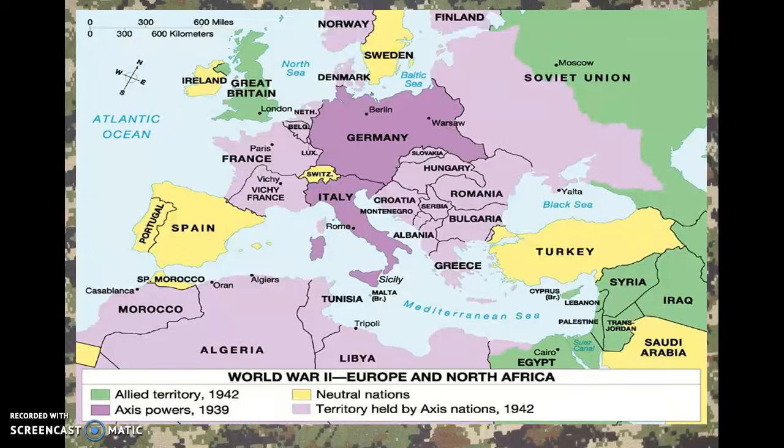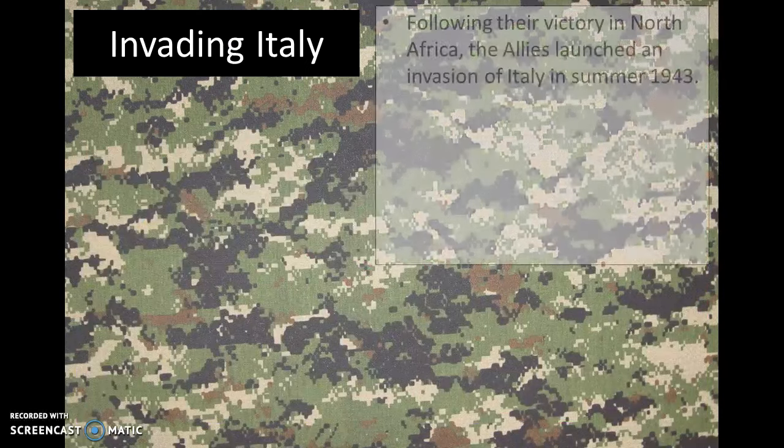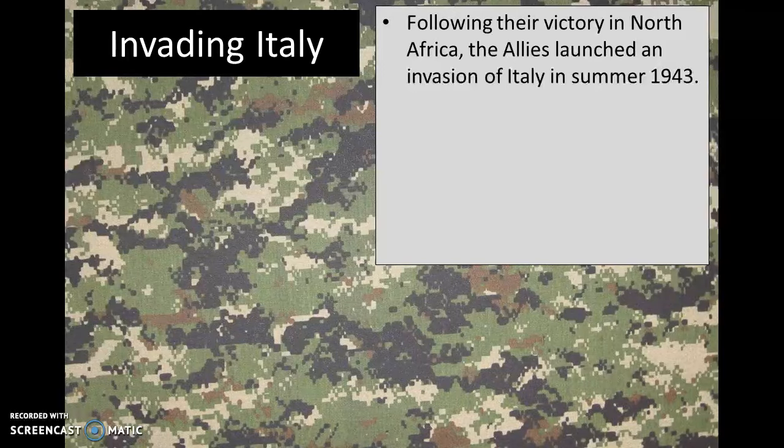So just to give you a picture of how the North African campaign worked, you had British forces in Egypt, and then you had American and other Allied forces that would land in Morocco, and you can see that they both advanced across North Africa, driving the Axis troops out, and then back across the Mediterranean Sea and into Italy.